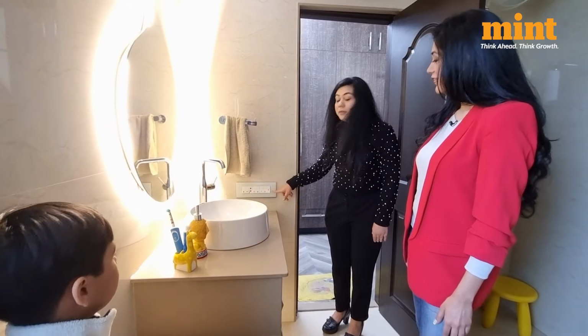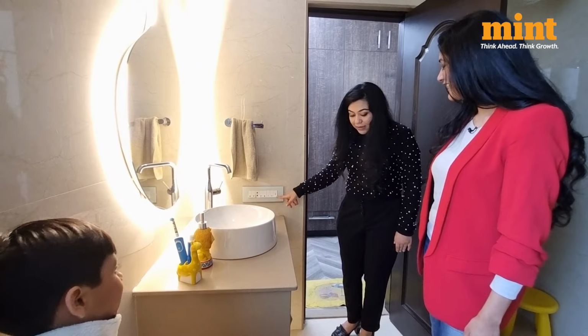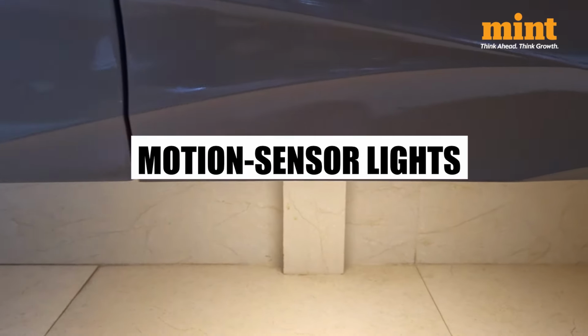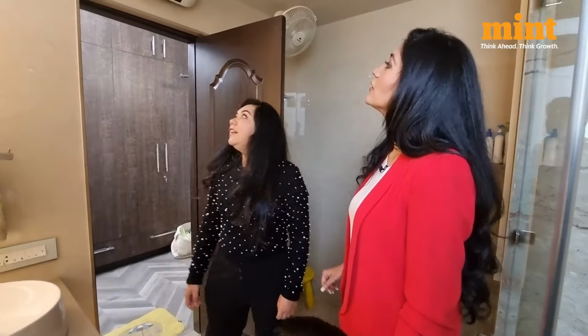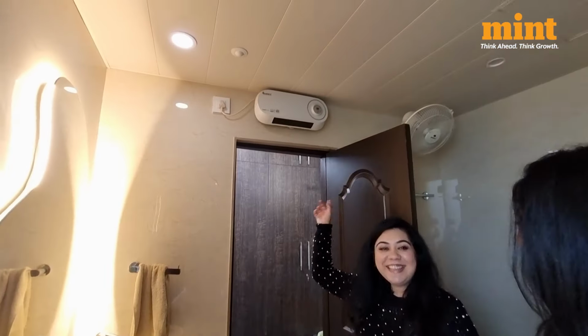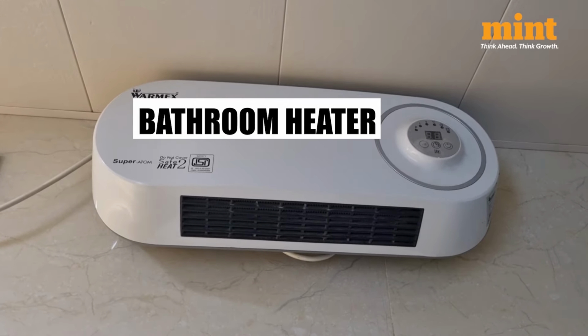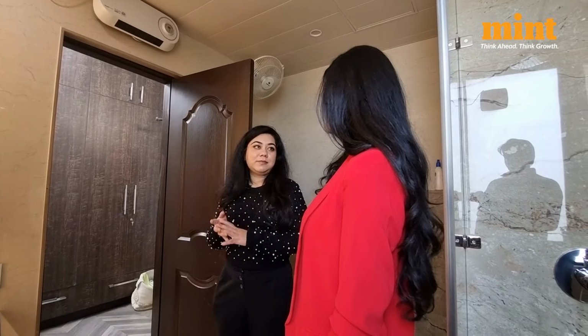Also, everything's labeled. Yeah, I see some fun stickers out there. So he doesn't need our help, and the lights are motion sensored. So at night, if he wants to use the washroom, he doesn't get scared, as soon as he walks in, the lights get on. And is that a heater? Yeah. That's a heater because I just feel that the reason kids fall sick is they take a bath, they step out and they start sneezing. So his washroom is heated.